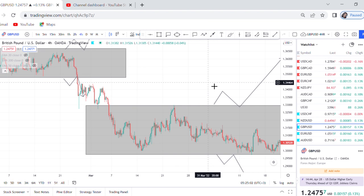So I find that the sideways market is very easy for beginners, but it also requires a lot of patience. Why? Because this sideways market stays in one place for so long. It can stay there for weeks. It can stay for days. If you're using a higher time frame, the longer it stays. So let's go to the next rule.